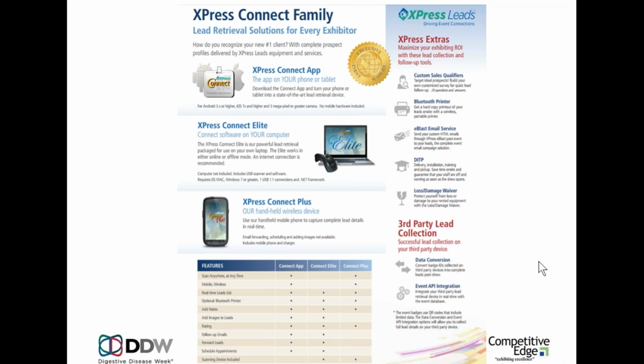There's also the ability to set up sales qualifiers, as Jefferson also touched on. We have the ability to upload up to 40 sales qualifiers customized to your company's products or services. You can even list out your sales reps, and there'll be a checkbox next to each one, so you can select products of interest, or maybe which sales rep they spoke with, etc.